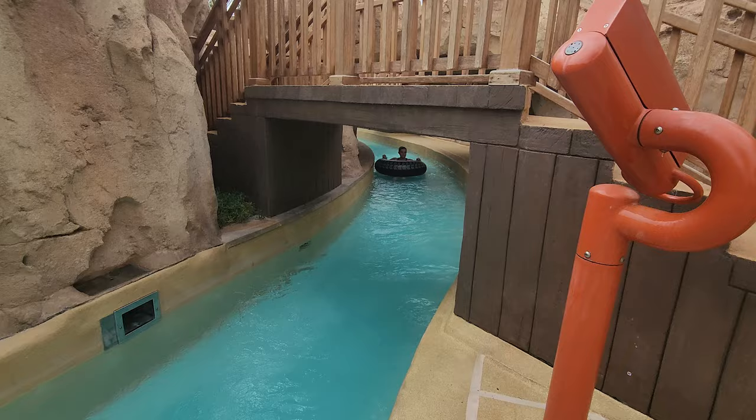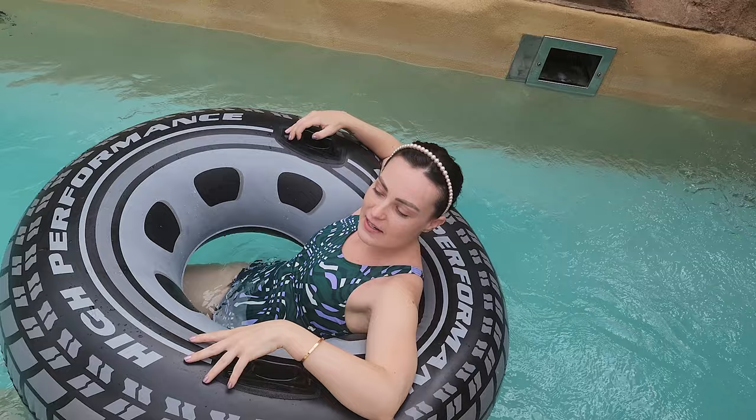Is it warm? Yeah. Ooh, nice. Hello. It's nice. It brings me back to being a kid again. Now I'm being an adult and I'm swimming in the big girl pool, which is much warmer than the one yesterday at Atlantis. So I am thrilled about that.